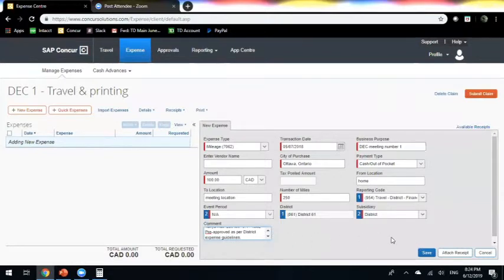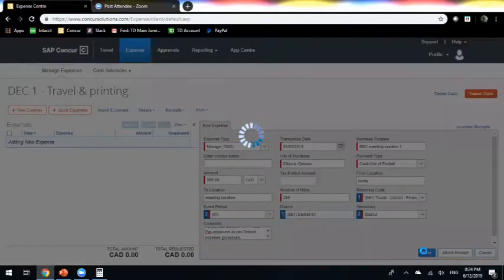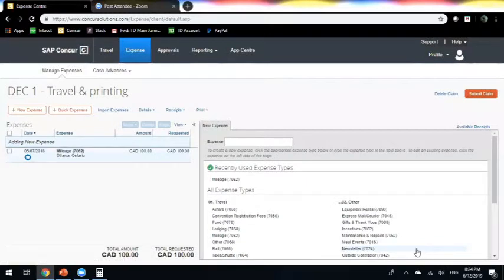Once you're done filling in this screen, or if for whatever reason you need to stop partway, click Save. The information gets saved and it appears on the side. You'll notice the little blue bubble, which indicates that there is a comment associated to this expense.